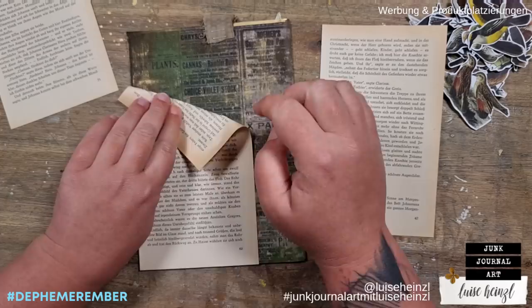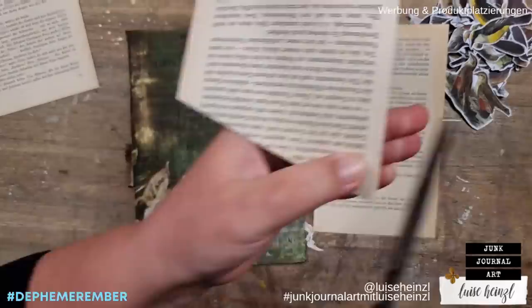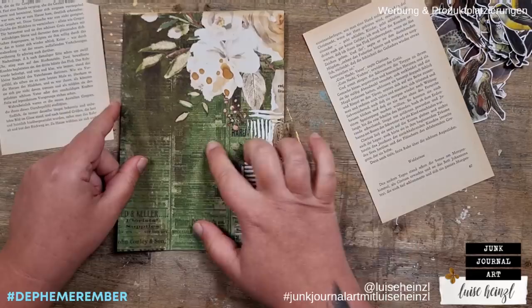I'm really in love with my own idea. I have to say it's a little bit arrogant, I know, but when I thought about this, I had this in my mind for a while and I thought that could be a really cute and perhaps a little bit unusual way to make a pocket for a junk journal.